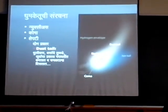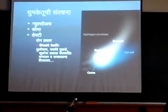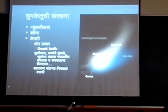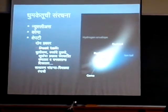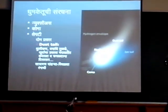So what can it be made up of? It can be made up of ice particles which actually reflect the sunlight, and that's why we see it. And usually the tail looks whitish and yellowish.